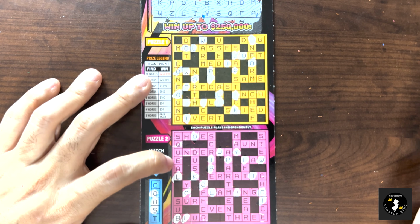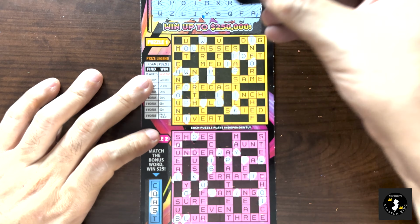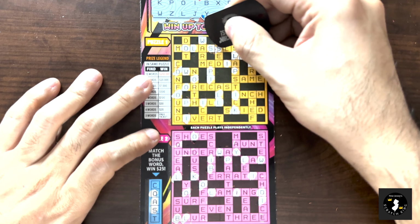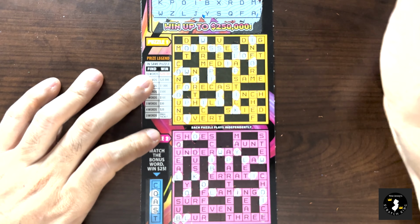B and Y. Wow. Okay, X and S. This is going to be one of those puzzles. I know it. It's going to be like nothing. All right, S and X. So lots of S's at least.